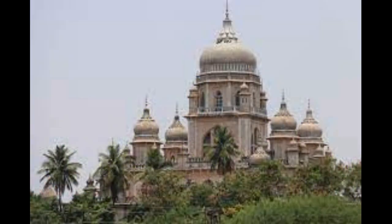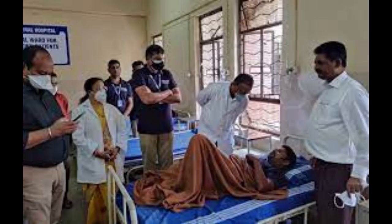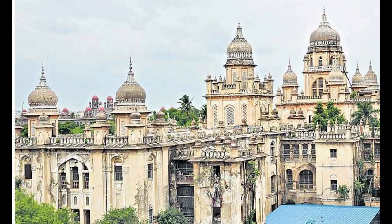Like we have the Osmania General Hospital, which is a multi-specialty tertiary care hospital with almost 3,800 beds, dealing with medicine, surgery, radiology, anesthesiology, orthopedics, neurosurgery, neurology, and a lot more. It is one of the busiest outpatient clinics in all the specialties in India, and the building itself is a marvel. It is also a heritage site, recognized by the government of Telangana. It is such a stunning place to stay.